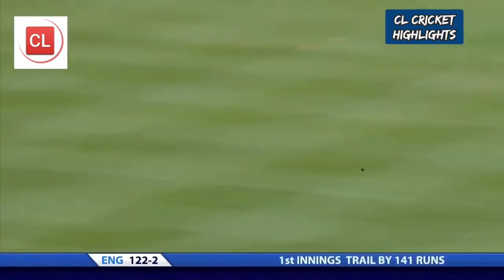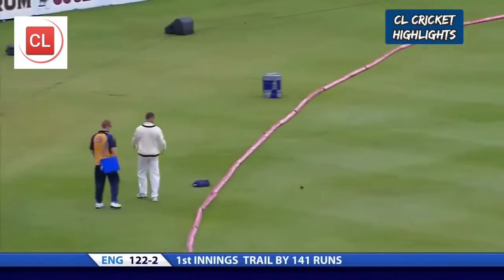Pulled away expertly through mid-wicket. It's 126 for 2.